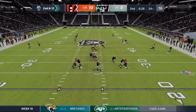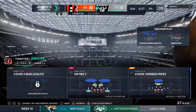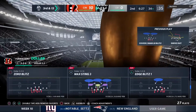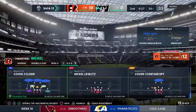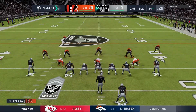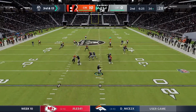Jameis to throw it. And his throw here is incomplete. Darren Waller, the intended receiver, and it's 3rd down. A lot of times it's that first read that you have. Maybe you get it in pre-snap, and he locked in on his target, but he was covered quite well, and that one's incomplete. The Raiders on 3rd down. They've hit 2 for 4 thus far. This is going to be 3rd and 13.